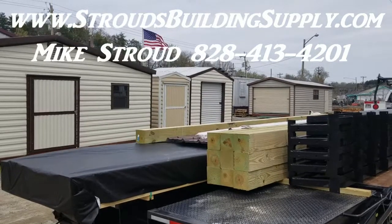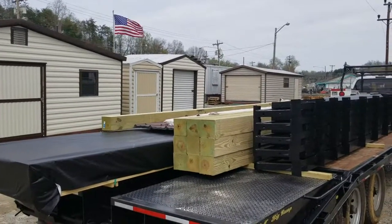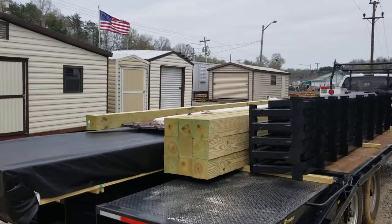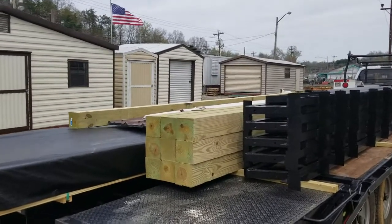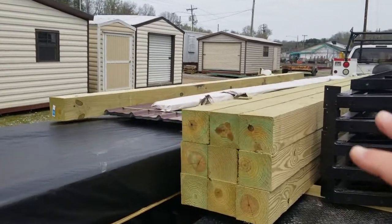Got another pole barn kit going out here. As you can see, we keep 24s and 30s and 40s in stock. Man, these are nice. This is a 24 by 40 going out to a customer up in Virginia. This is going to be $4.50 a square foot for everything that you see.